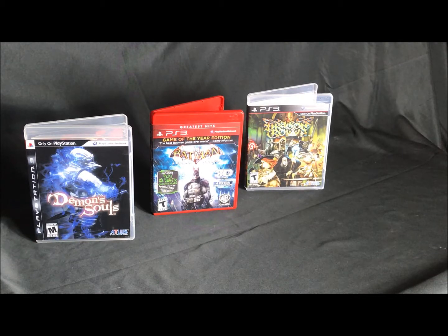So if anybody knows anything about these games, let us know. If we get a PS3, maybe we could even do a gameplay video if you guys want to see one of them. But literally it was $2 for all 3 of these games, so I had to pick them up even though I don't have the system. All right, next thing.